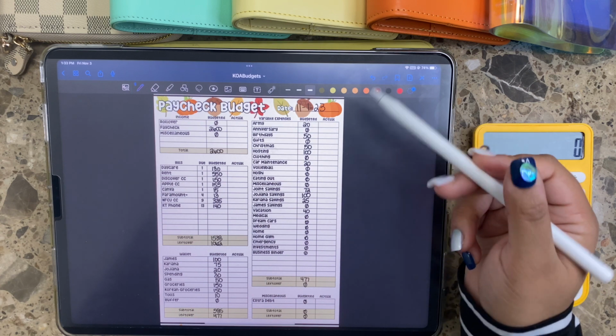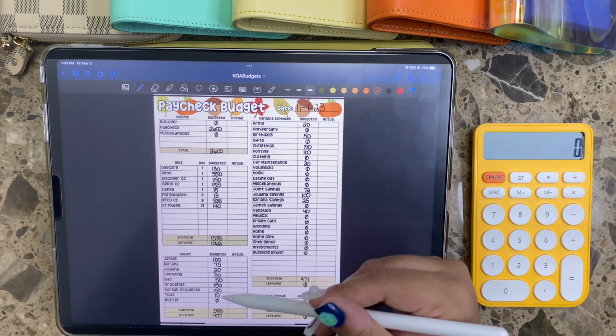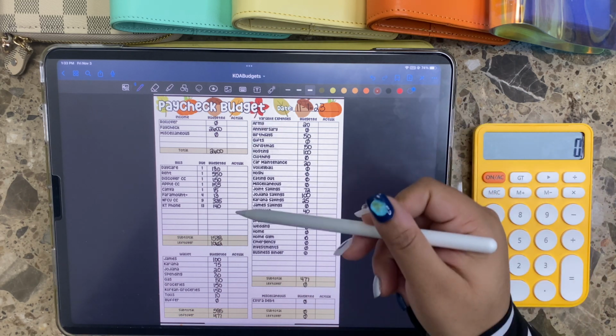So starting out, I'm going to come into my paycheck budget. I already filled out the budgeted column on my previous video, so now that our paychecks have come in, we can go in and fill out the actual column.